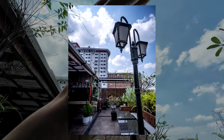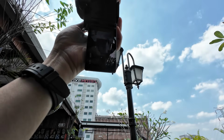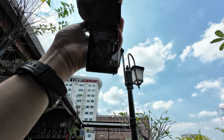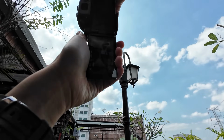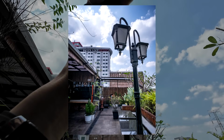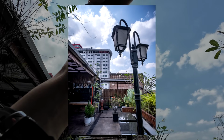Nice. Looks kind of cool. Now let's try to focus on the hotel instead. Right about there. Yep. It's difficult to see, but I'm trying my best to manual focus. But anyway, this is an ultra wide angle lens, so I'm not too worried about critical focusing. Alright, let's do it. 1, 2, 3. This is with the focus on the hotel, not on the street lamp.